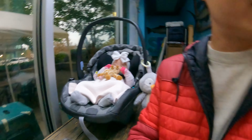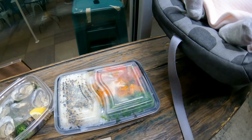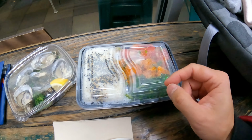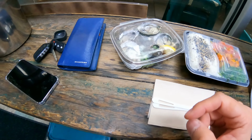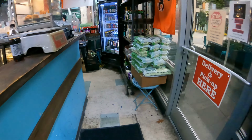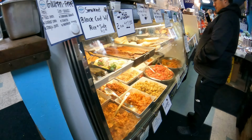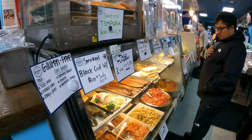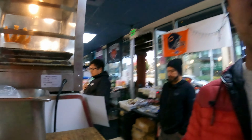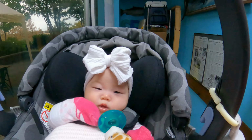Okay, we're in this poke place, and I got some poke over here. Ahi tuna and salmon, white rice, seaweed salad. This is some oyster shooters. And they have selections over there. And she's grabbing her food too. Pretty good. Right, Avery? You want to join us too?